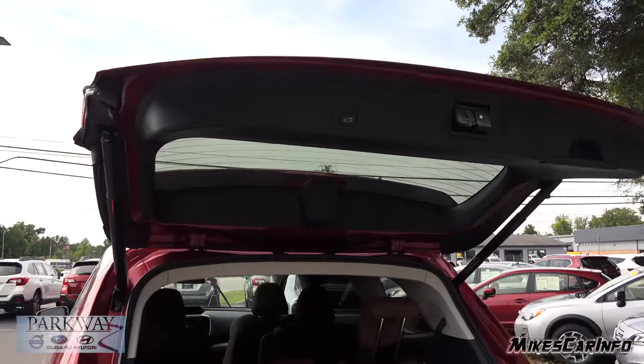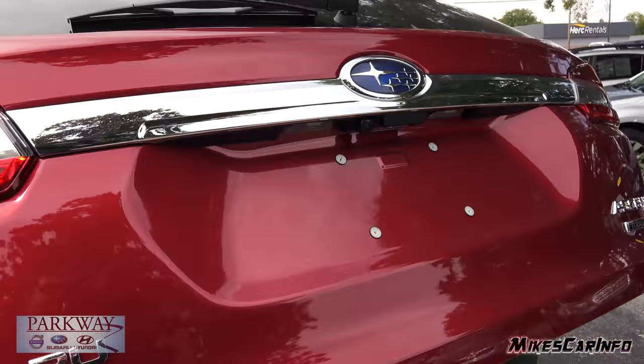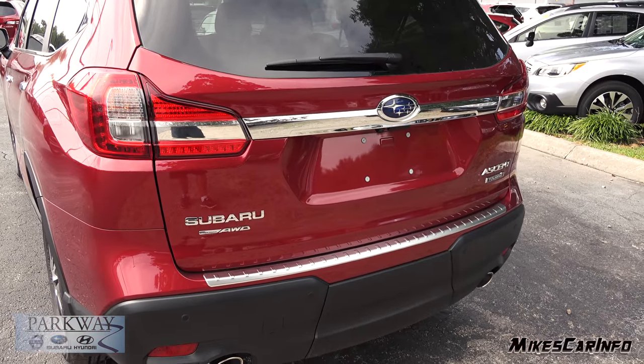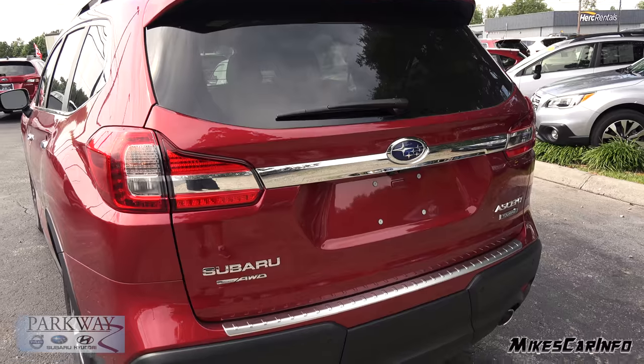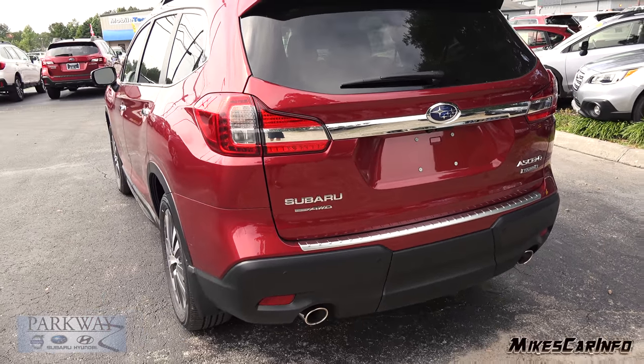So let's go ahead and lower the power lift gate. You can simply just push it down if you want to, and it'll go down. Or you can push that button I showed you earlier, or you can use the button on the key, or there's a button in the front. So there's lots of ways to do it. Some vehicles, you try to push it down and you're fighting with the motor. This one is simply push it down. The vehicle says, oh, okay, they want to lower it. It lowers it for you.